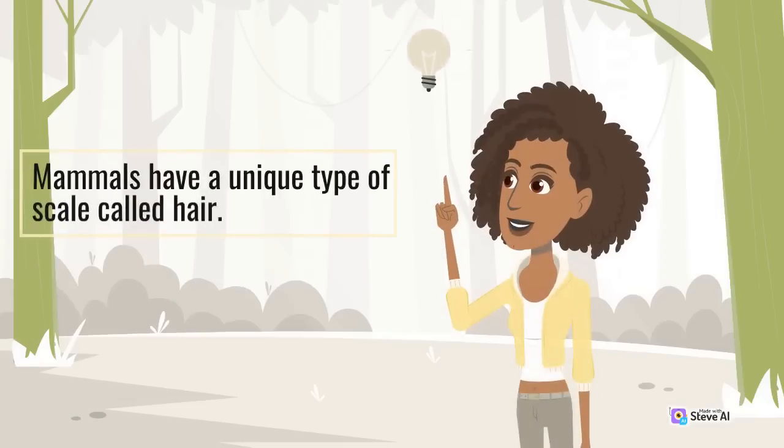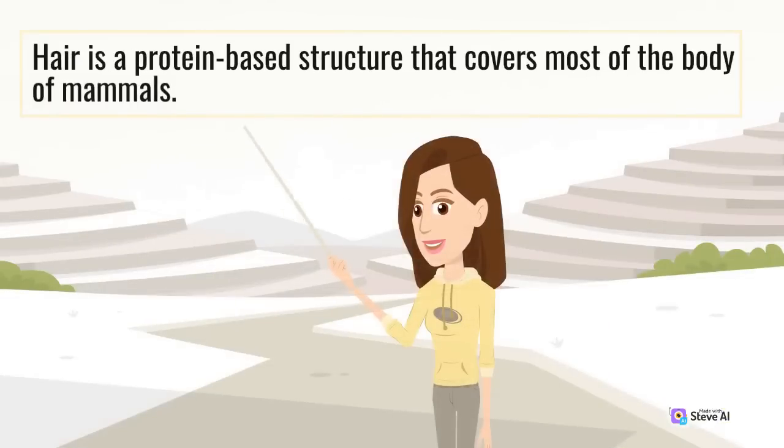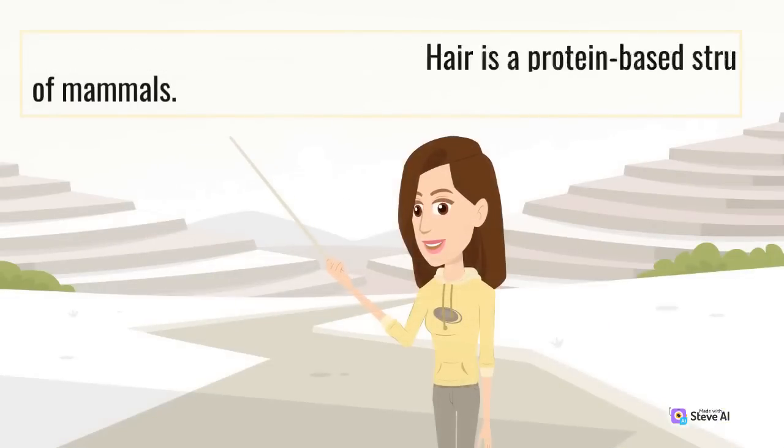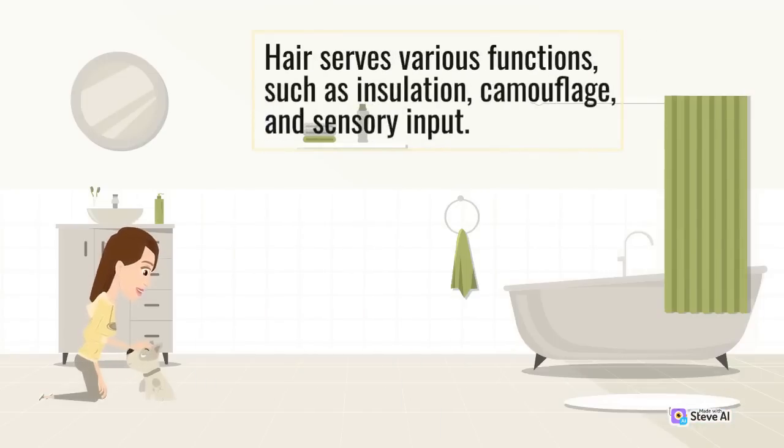Mammals have a unique type of scale called hair. Hair is a protein-based structure that covers most of the body of mammals. Hair serves various functions, such as insulation, camouflage, and sensory input.